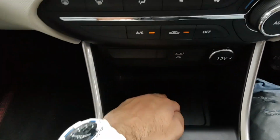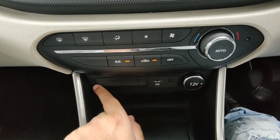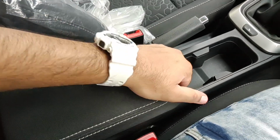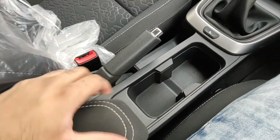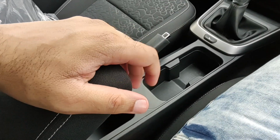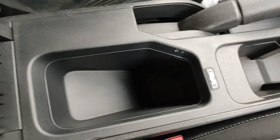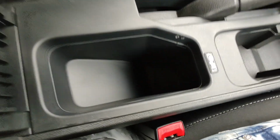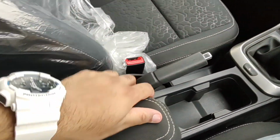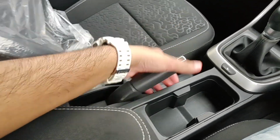Coming to the other spaces you can keep your stuff in, this is again a good space. 12-volt socket, a USB type C socket, that's a dummy hole, 2 cup holders, an armrest, which is only in the XZ variant and the XZ Plus variant. It takes a bit of an effort to open, so I don't like that, and it's not very deep as such also. So all the space that they have compromised here, they have given in the glove box. So you can keep everything in the glove box and not anything in it. It's also sliding, and it's finished in fabric.